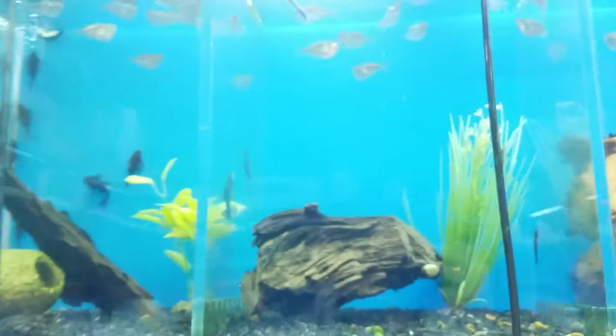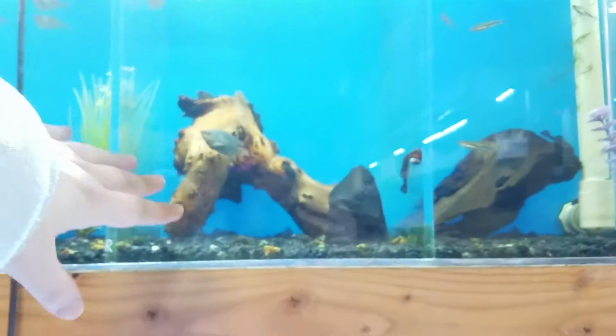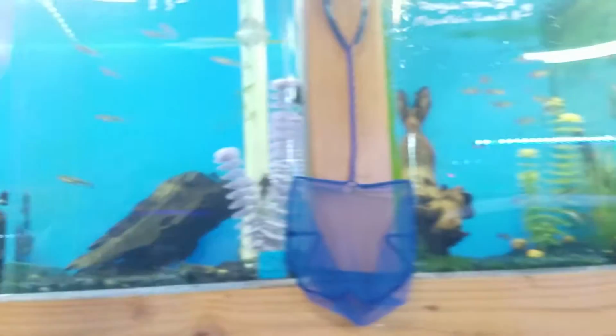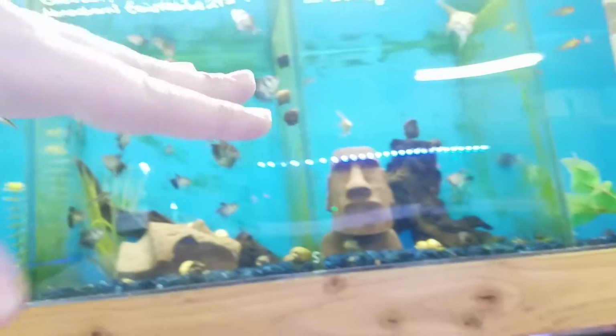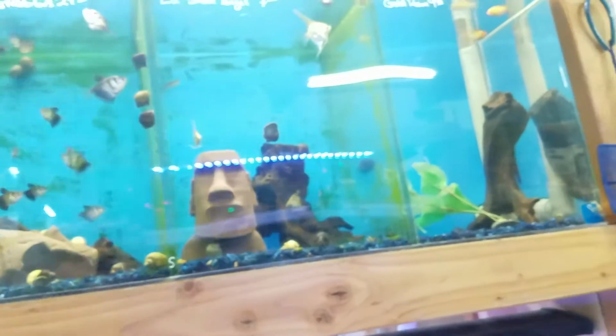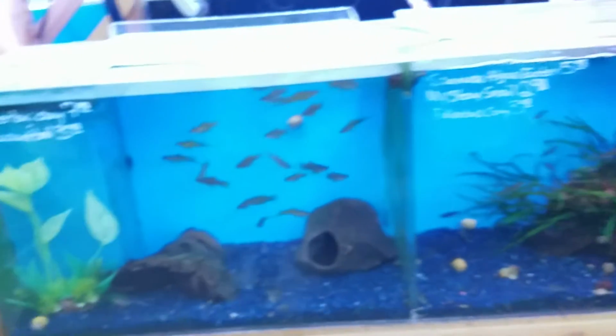So we've got just your typical silver hatchetfish up here. Good price on those. We've got your paradise fish, more killifish, bloodfin tetras, small angelfish, gold rams, more plecos, as is the vogue right now. People are keeping plecos all over the store, which is great.